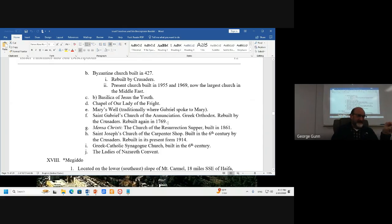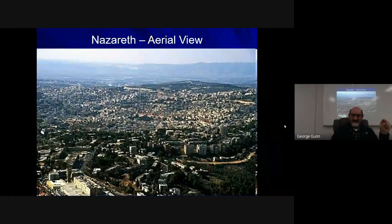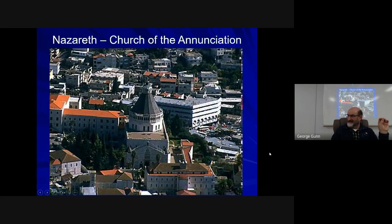Okay, so that's Nazareth. Let's take a look at some pictures. Here's an aerial view. Yeah, you can see it. It's a huge city. What is the population today? 60. Okay, here's the Church of the Annunciation with this kind of sharp point to it.